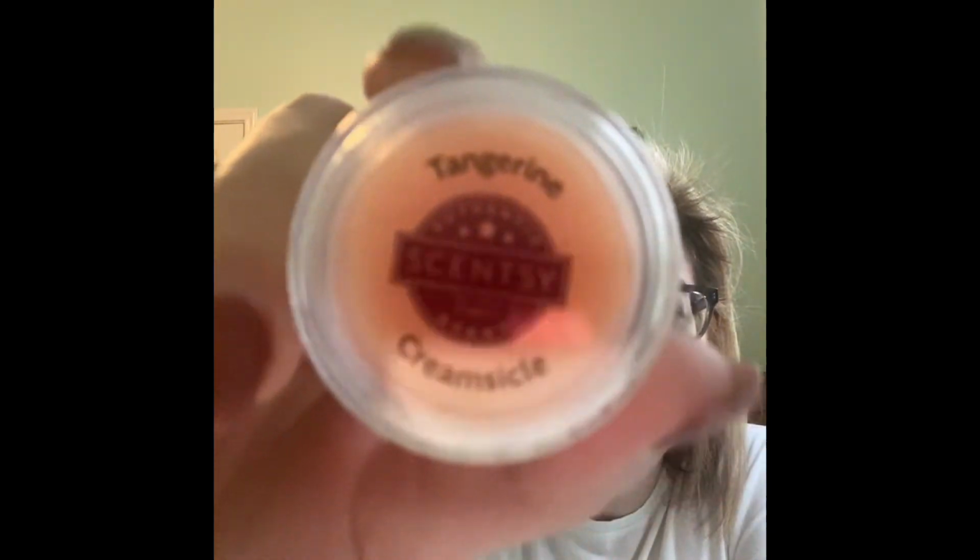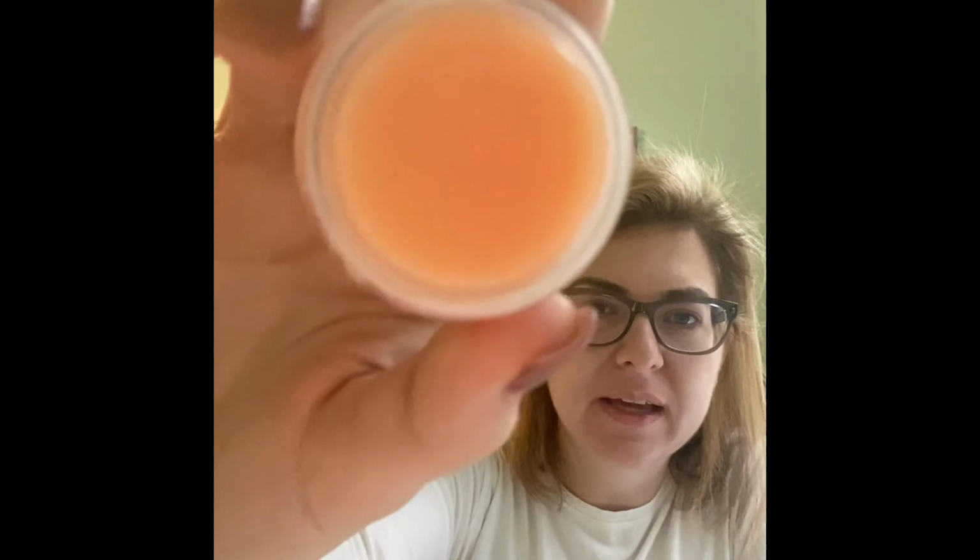Okay, the next one I'm super excited about. So this is in the citrus category and it's called Tangerine Creamicle. It is a lighter than tangerine colored wax to me. And it says icy tangerine, blended with mango and vanilla cream swirl, make the sweetest tropical treat.